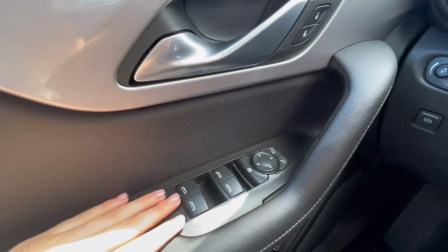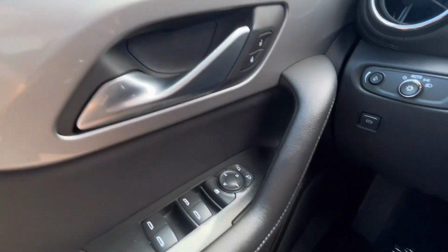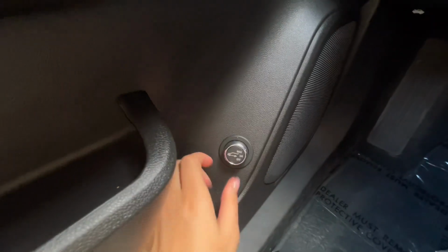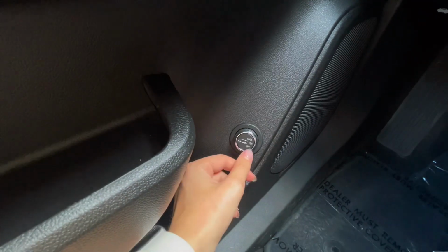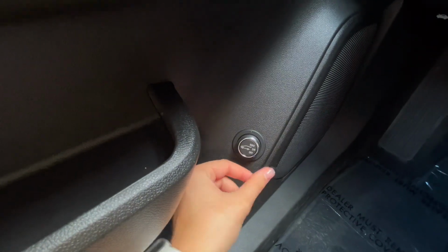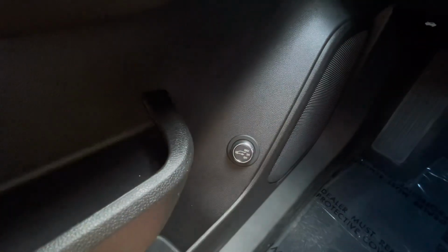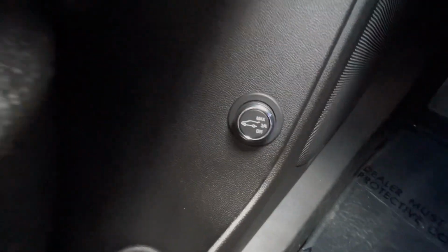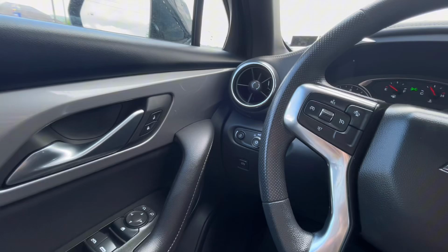Checking out the door panel here, you got your window controls, as well as lock and unlock. And down below here, you have your tailgate. So you can go ahead and adjust for it so it can be able to turn off. So you have that manual up and down, 3/4 all the way up, and max of all it can do. But let's go ahead and hop outside and take a look at the interior.